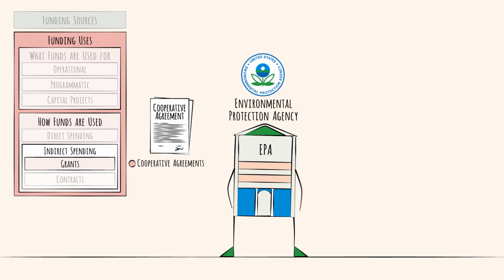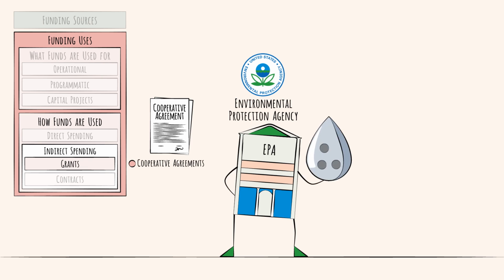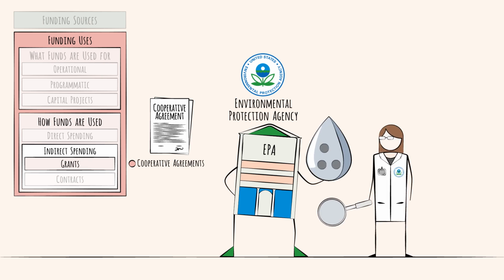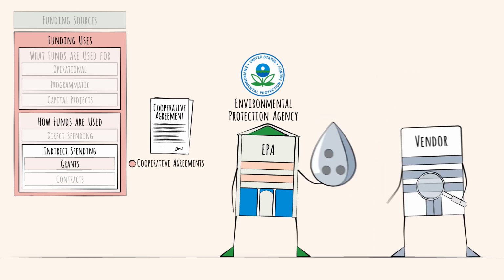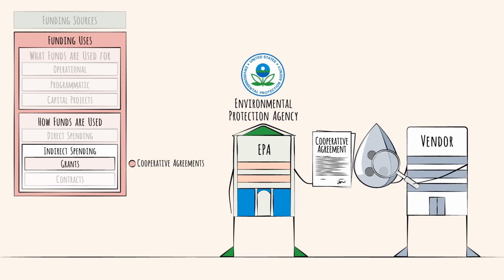Say the EPA issues a grant for research on water quality in agricultural regions. The EPA may want to be highly involved in the study and contribute its own in-house technical expertise. This type of work might be outsourced via cooperative agreement.